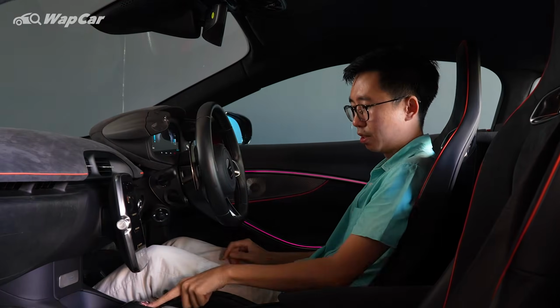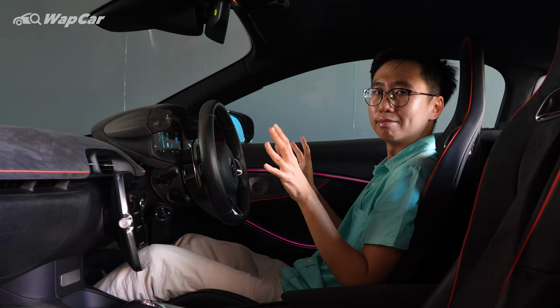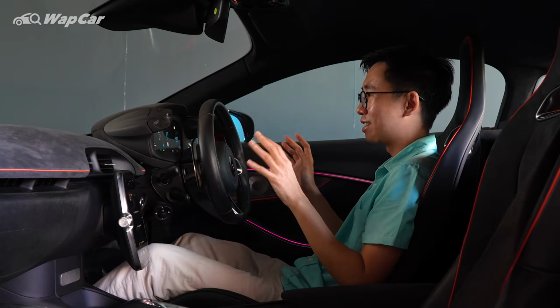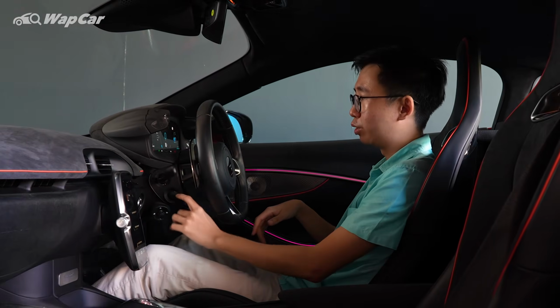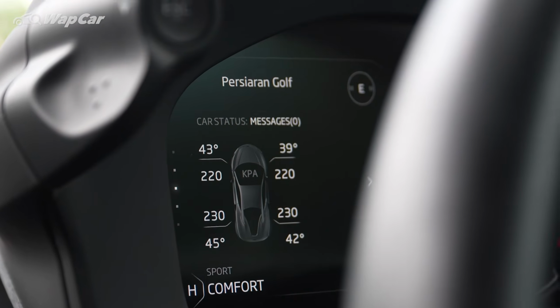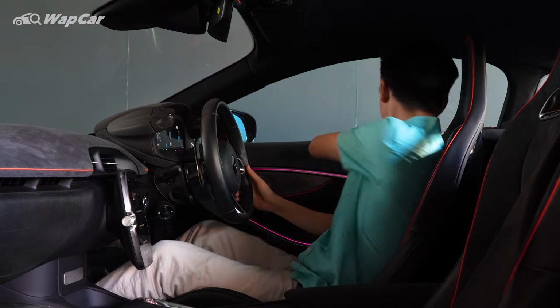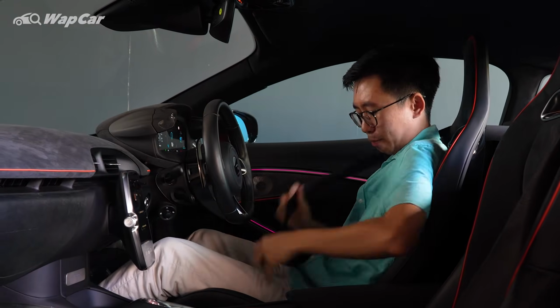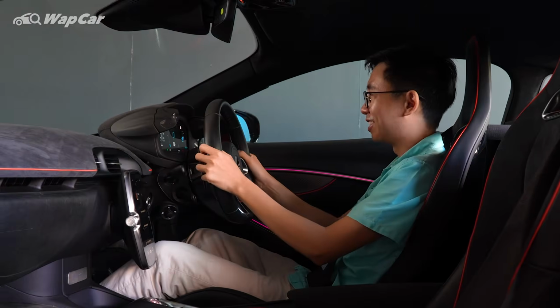For the brakes, push the start button and it starts off in complete silence. Now, as we move on, this is where the rocker switch for switching the different instrument cluster display. Tires are still very cold, so we're just gonna take it easy, take it gentle before unleashing all 700 horsepower. Let's go.